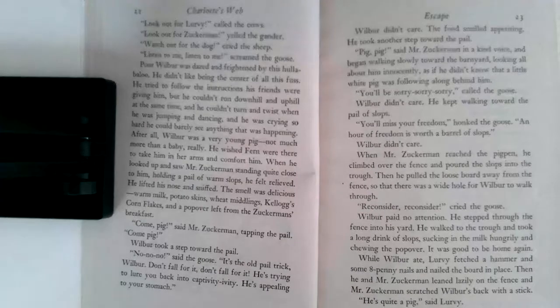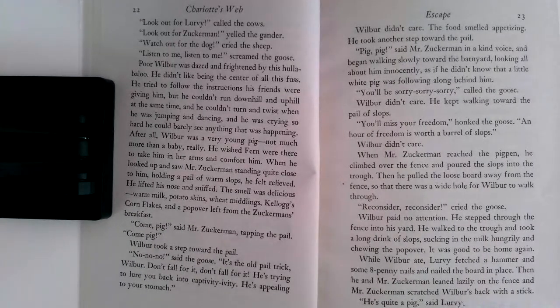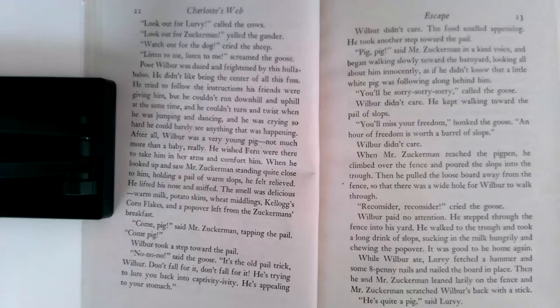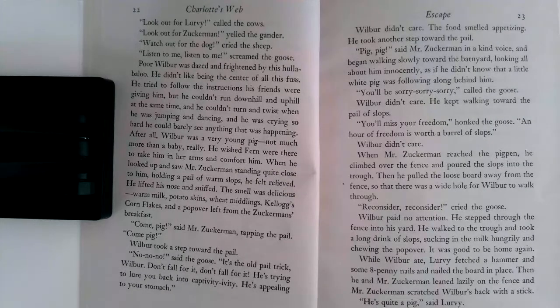"You'll be sorry, sorry, sorry," called the goose. Wilbur didn't care. He kept walking toward the pail of slops. "You'll miss your freedom," honked the goose. "An hour of freedom is worth a barrel of slops." Wilbur didn't care. When Mr. Zuckerman reached the pig pen, he climbed over the fence and poured the slops into the trough. Then he pulled the loose board away from the fence so that there was a wide hole for Wilbur to walk through. "Reconsider, reconsider!" cried the goose. Wilbur paid no attention. He stepped through the fence into his yard. He walked to the trough and took a long drink of slops, sucking in the milk hungrily and chewing the popover. It was good to be home again.